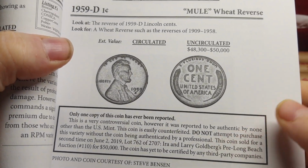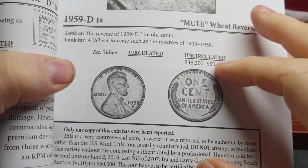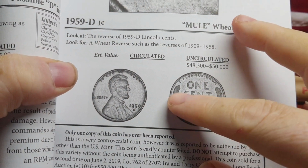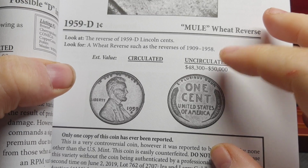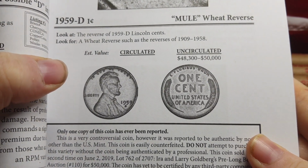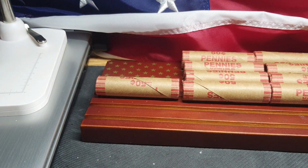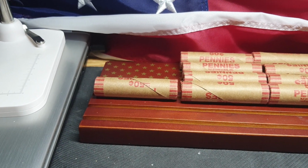And it does talk about getting it authenticated by a professional. This price right here, I think if you were to find one of these out there, you could probably double or even triple that price in today's market. All right? And that's not the only coin that has a mule. There are many of them out there.